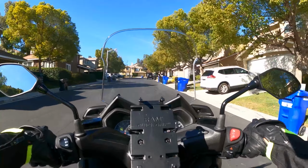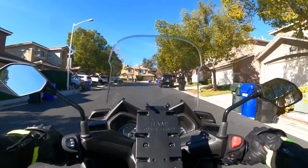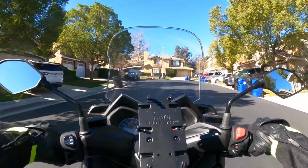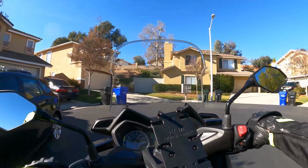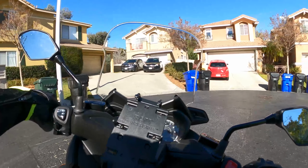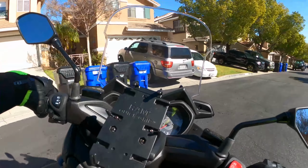There's not going to be any cars up there. And there's just a couple of houses where I could see their driveways and I could see if somebody's going to pull out. So that's why I'm going to go right over here. I'm going to make a right turn. So I'll do it past this car. And here we go. So that was good. I was happy about that.